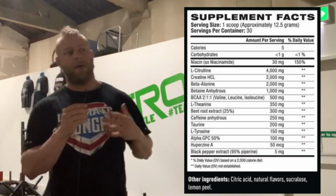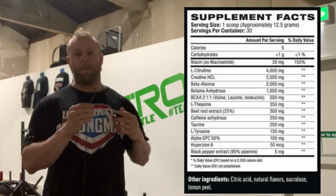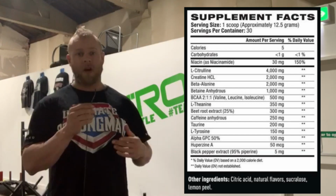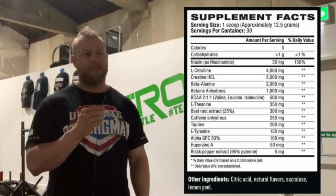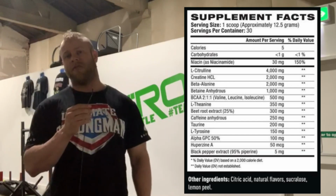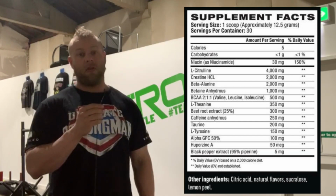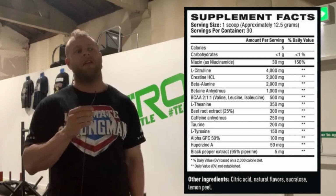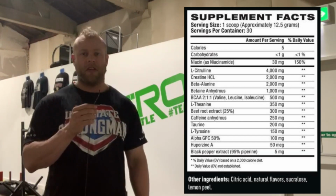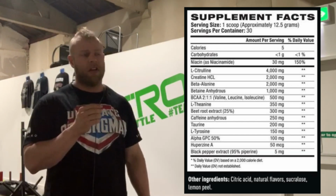I wouldn't bother with it in a pre-workout personally, but it's okay. 300 milligrams of beetroot extract. It's a 25% beetroot extract. We use a gram in our intra-workout and our pre-workout, and we use a 97% beta vulgaris extract. 300 milligrams at 25% is going to be very poor. Probably not the worst thing in there, but it's not great. 250 milligrams of caffeine, standard. 150 milligrams of L-tyrosine, pointless. Absolutely useless, going to do nothing.